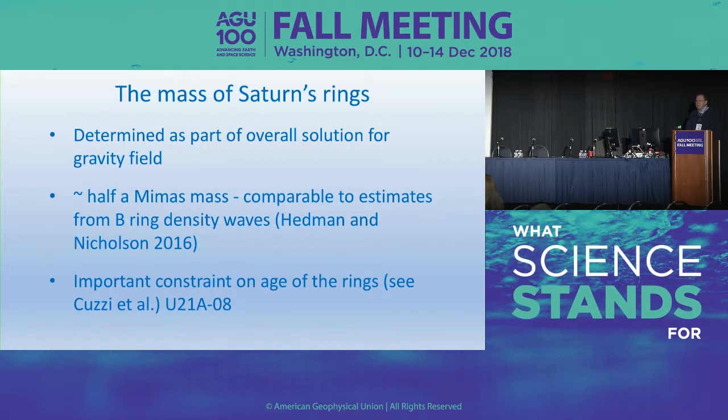One of the key objectives of the gravity measurements was to infer the mass of Saturn's rings, which is determined as part of the overall solution for the gravity field. It's a bit less than half a Mimas mass. The article by Luciano Iess has just been accepted in Science, which includes the numerical details. This estimate is comparable to recent inferences from Cassini data from density waves and Saturn's B ring by Matt Hedman and Phil Nicholson a couple of years ago, but it implies an important constraint on the rings that we'll be hearing about shortly in this session.